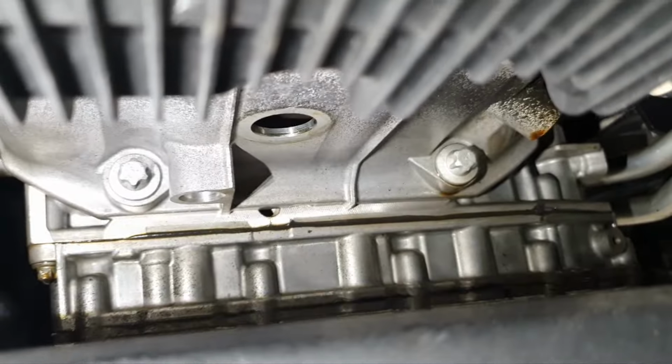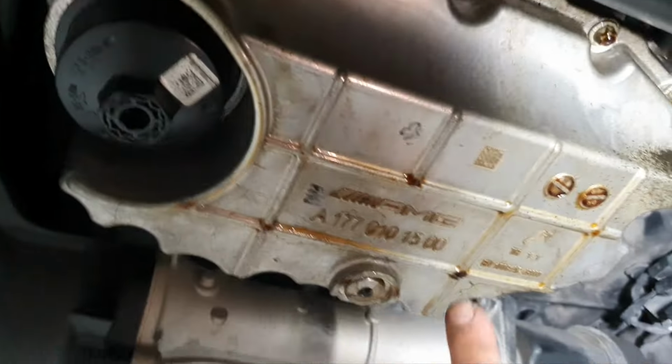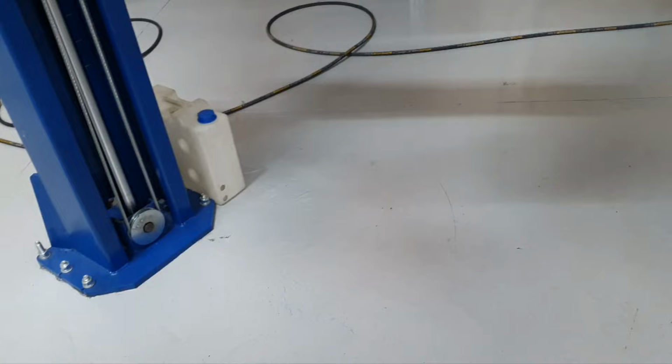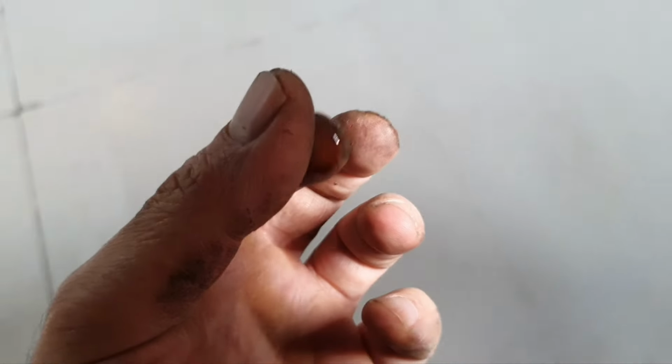Makes sense to come from the crankshaft rear seal, because like I said, this is definitely an engine oil, it's not transmission oil. Yes. Yep, it smells like an engine oil, it looks like an engine oil, it feels like an engine oil.